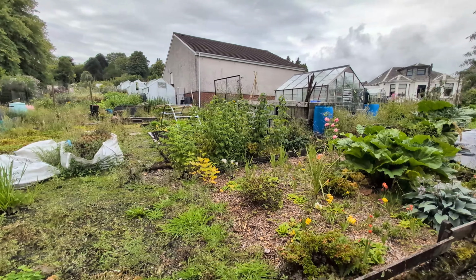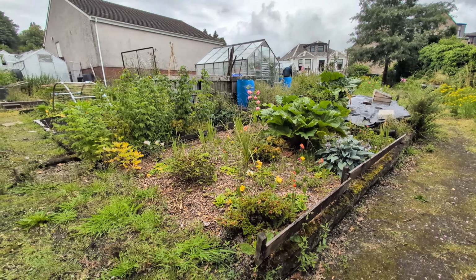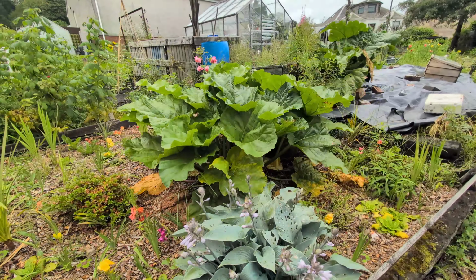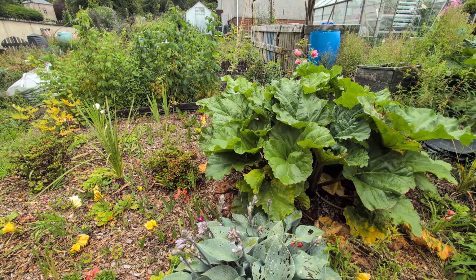So yeah, the rhubarb is just monstrously big now. Still don't see any sign of flower. No, I don't. I thought I could see inside, but no. No sign of flower. So I might have to do some wine after all, rather than just letting the flower come.